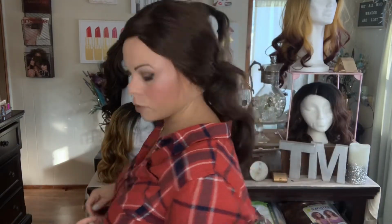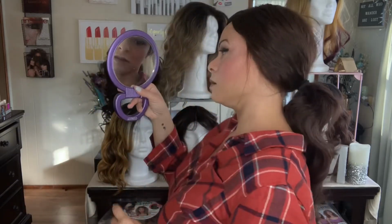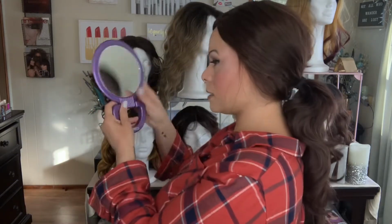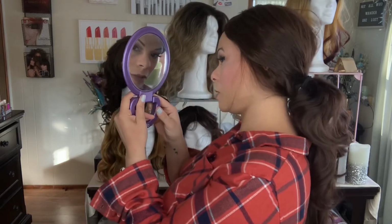Oh yeah, I like it in the ponytail. It looks super cute. Let me just make sure. I'll pull it down a little bit so you can't see the wig cap. Gives it that messy ponytail. Yeah, I really like it this way. I think this is how I would wear it. This is how I am going to wear it today. So that is my review on this wig.